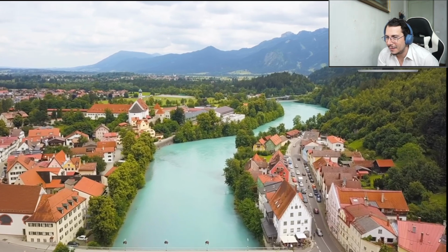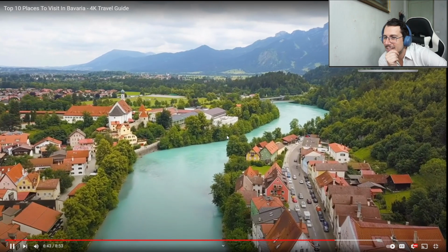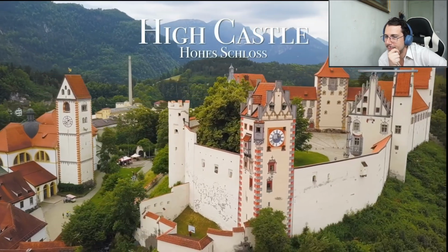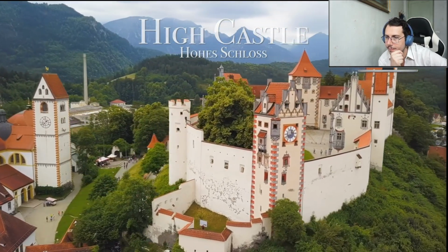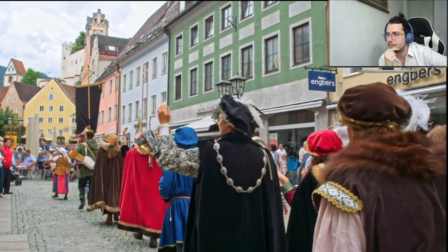I think it's so cool how the river actually runs right next to the town. The crowning feature of Fussen is the High Castle. I mean, it just adds so much character to the town. If you really want to go back in time, you just gotta give Fussen a visit.